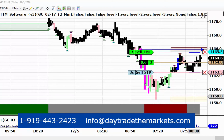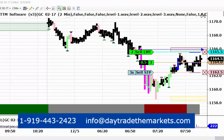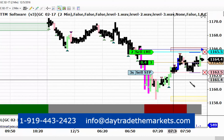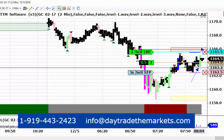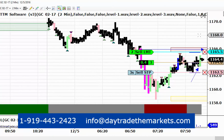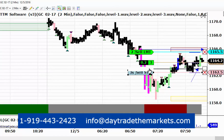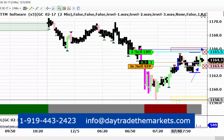Okay, taking a look at our gold trade here. It did give us a bit of a dip here, and now is moving back up again, which is good to see. You can see it gave us a bit of a dip right here, and I just want to measure what the low of that is. I think it's 1163.50, it looks like. Yeah, 1163.50. So I'm going to raise the stop here to 1163.40, just a tick behind that.